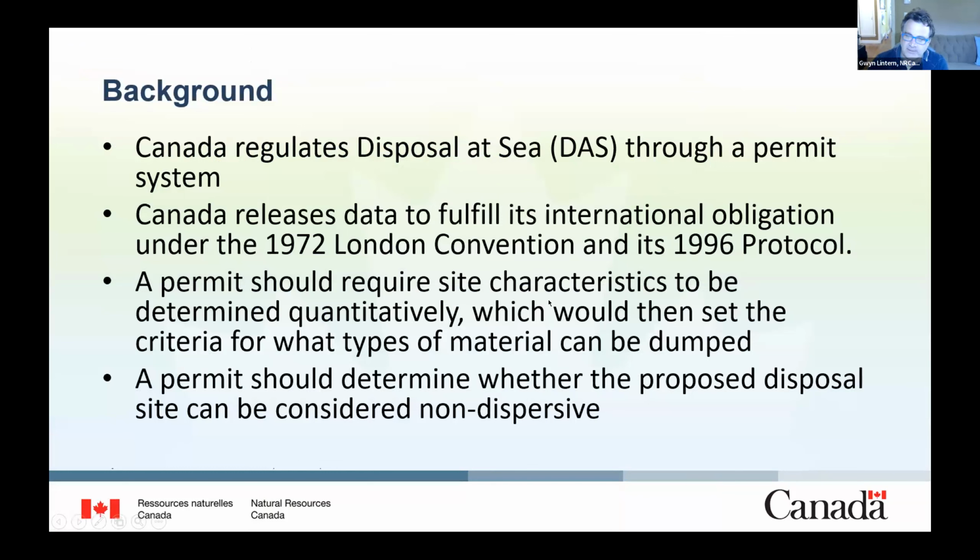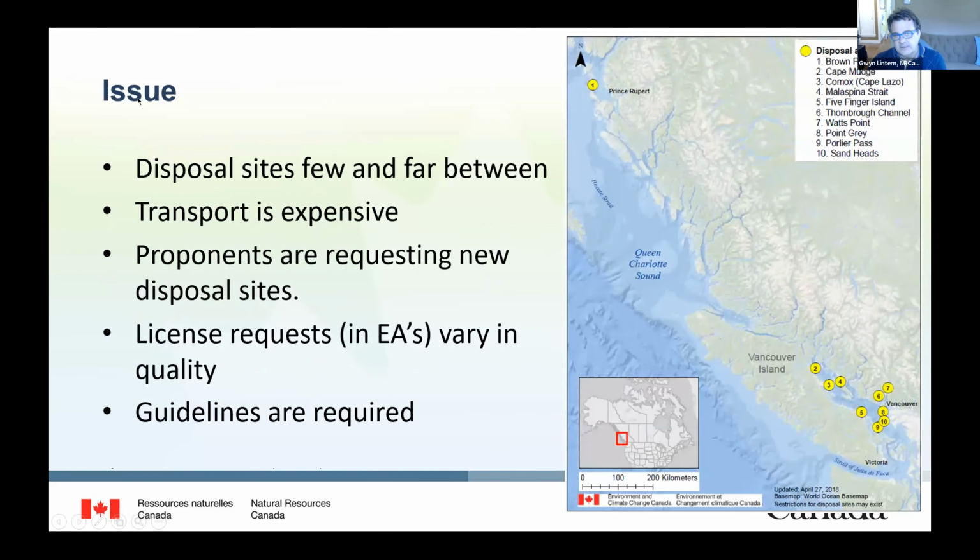There's a bit of text in the first slide here. Canada regulates disposal at sea through a permit system. And we're signed up to the London Convention and the following London Protocol. So we have to report all our disposal at sea activities through this protocol. It requires knowledge of what we've disposed of and the areas that it's disposed in, that sort of thing. I think I'll skip past now.